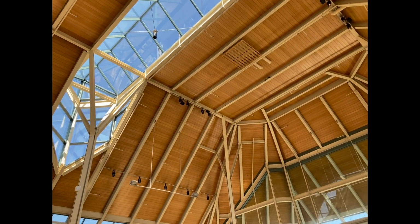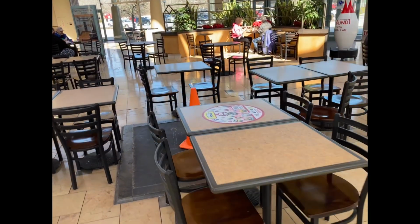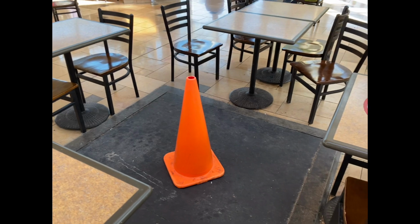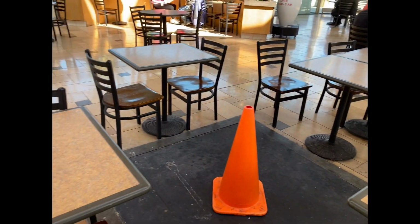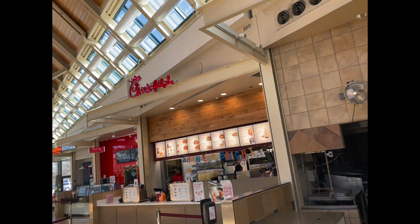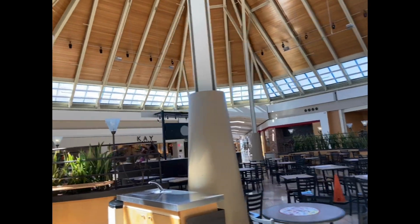Big wooden picnic pavilion. In fact, there used to be real trees growing in here years ago. They chopped those down now. Feels like you're having a picnic out here in the park. Over here is the oldest operating Chick-fil-A in Pennsylvania. It wasn't in that spot originally. There used to be one down that way, I think, in the old food court before they built the current one.